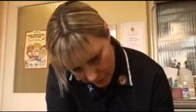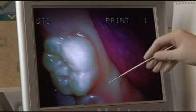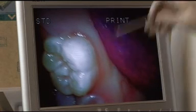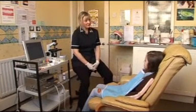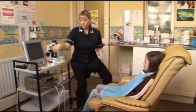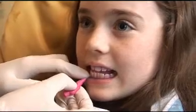Vicky's using a mini camera to get a better look at the back teeth. There's a little bit of redness around the gum edge there. That's just an area that you're missing a little bit with the toothbrush, so that's an area that we need to get a little bit better. What I'm going to do now is just have a look, see if you've got any bacteria in the mouth. So I'm just going to pop this little brush in between the teeth, just see if we can get a plaque sample and have a look, okay?